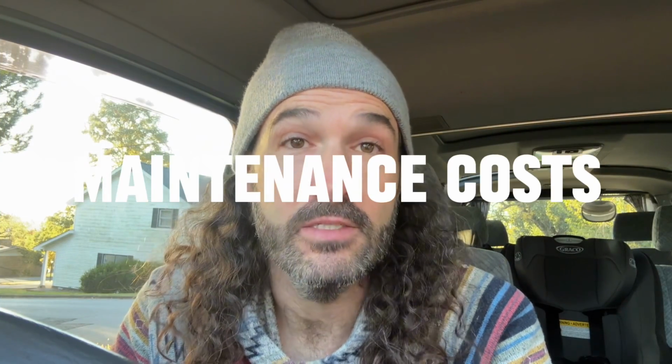The second reason you don't want a Hiace is the maintenance costs. So I am basing this mostly on a diesel van like mine. The diesel oil filters are super expensive. If you're going to use the correct one, if you're going to use the Toyota part number, it's like a $30 filter at minimum. And then you got a bunch of diesel oil. So it's an expensive oil change.